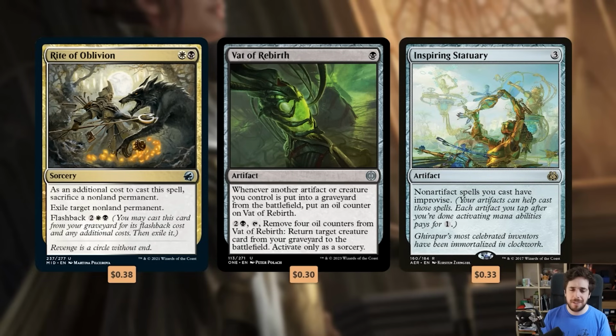And when we're sacrificing our clues, we also fuel our Vat of Rebirth, which is a really cool synergy. And we also have other things that play off our clues just being super numerous and just being artifact tokens just laying around, like Inspiring Statuary. It's the best ramp spell in our entire deck, because every single turn, essentially, we're making 3 clue tokens, and all of those are essentially mana rocks with Inspiring Statuary on the battlefield, because we don't really have that many artifacts in the deck.